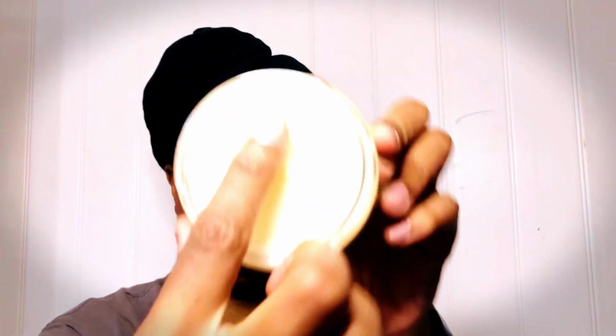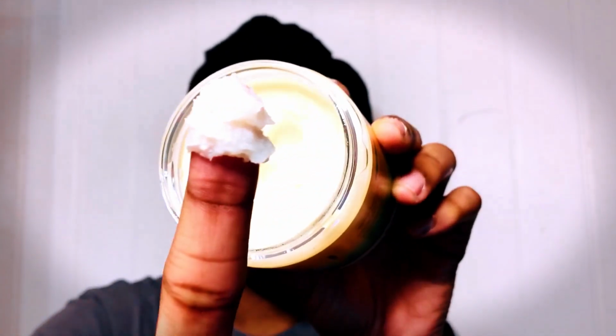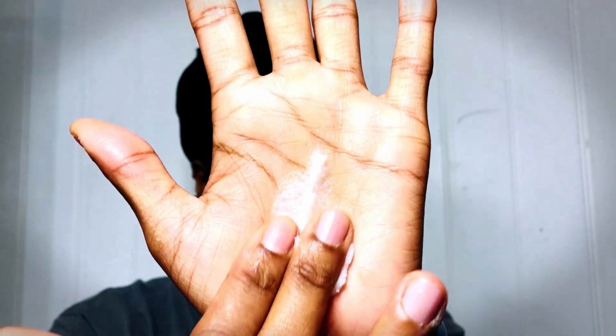And then next is the conditioning hair dress. This is a little bit harder. That's what it looks like right here, and I can go ahead and just put that on me. That's what it looks like. It feels like a shea butter more so than anything. It melts like a shea butter, very, very thick butter.